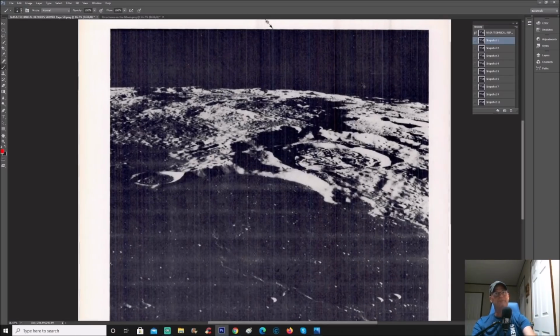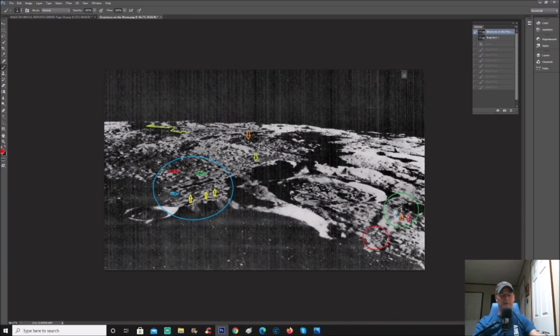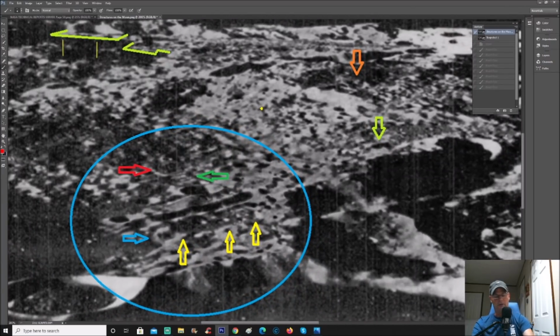Here's the photo. Okay, now this is what I was showing you in the last video. What looked like structures here, lined up here in the center of this circle. You can see what looks like little structures. Looks like a carved out kind of built structure right there. You have these other pieces laying about. You also have what looks like these openings here. They look rectangular. It looks like they have a separation too. You can see them here.